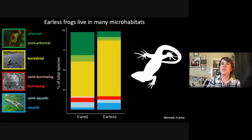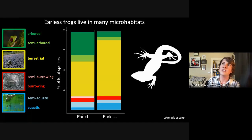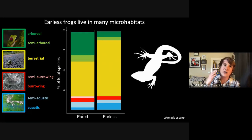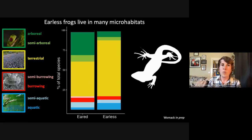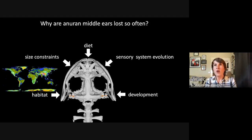And this is really in contrast to other clades where we see ear loss, such as lizards. In lizards, it's usually burrowers that lack a middle ear, and they're usually covering up that tympanic membrane to limit grit and sand getting into the ear. So it's very understandable why this is happening and highly correlated with their microhabitat. Okay, so for frogs, we can't explain this convergent ear loss by habitat.